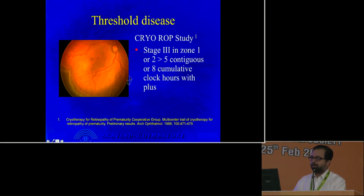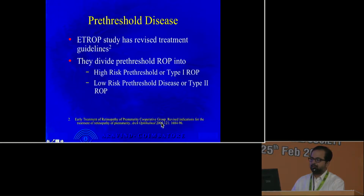So again, just going back, this was the previous cutoff for treatment, the threshold disease, which was defined by the CRYO-ROP study, and it was defined as stage 3 in zone 1 or zone 2, having more than 5 continuous or 8 cumulative clock hours with plus disease. So this was given by the CRYO-ROP study in '88. And of course, the ET-ROP proved, I mean, we all knew that instead of waiting for threshold, it is better to treat at pre-threshold, and they divided the pre-threshold into type 1, the high risk, and the type 2.